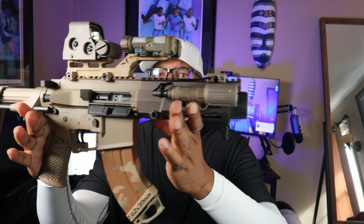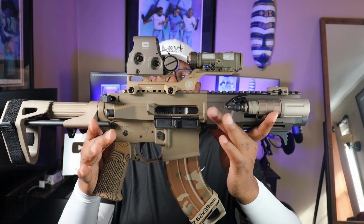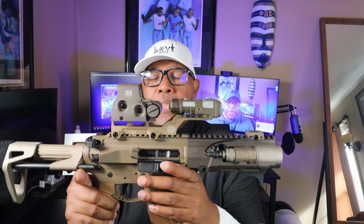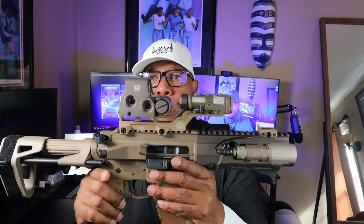All right, fam, last but not least, let me show you your boy's Maxim Defense PDX, chambered in 7.62x39. Love this gun. And this mount looks a little bit different than the other ones. This is a GBRS mount. It's the Hydra Mount 2. They also make a Hydra Mount 1. The 2 is kind of the most recent rendition.